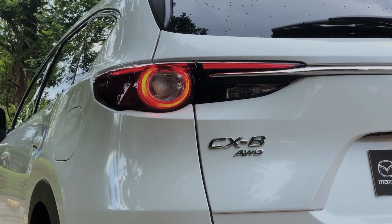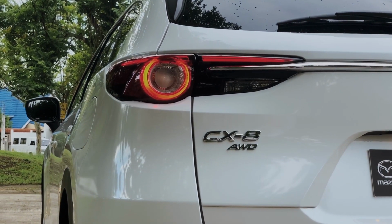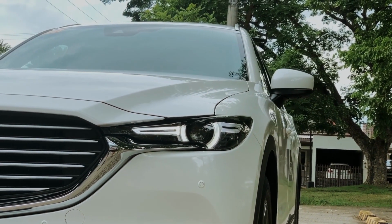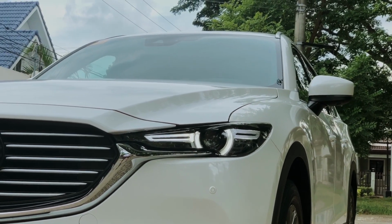The Mazda CX-8 is a true premium alternative to similarly priced high-end PPVs. With its competitive pricing, along with a legitimately luxurious experience, the Mazda CX-8 is truly one of the best 3-row SUVs at the 2.2 to 2.5 million peso price point.